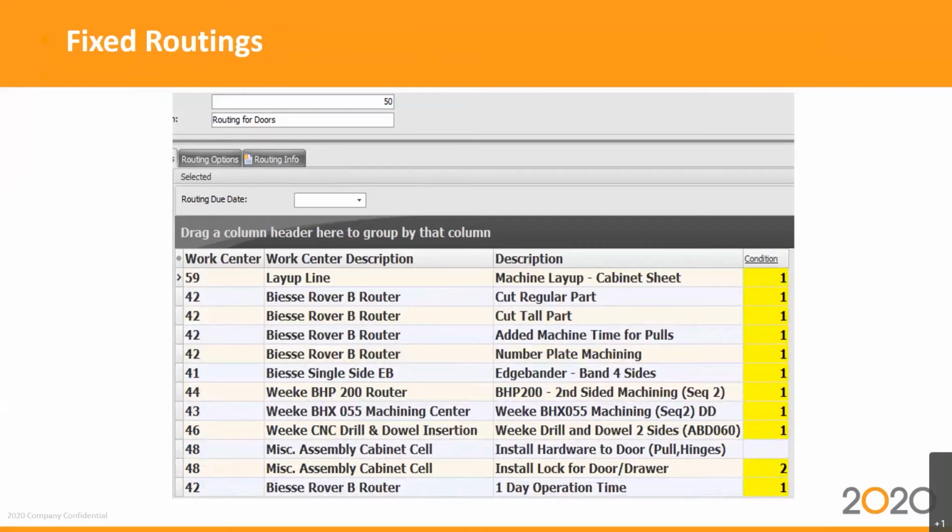2020 Insight allows us to either use fixed routings or configurable routings. For us, we have highly configurable routings, so that way you can have one routing and have conditions on those routings for the operations, and it allows us to add operation times to the work centers based on the options chosen. So one of the options that you're seeing here that's conditional is for the second side machining for the Weeke router and the Weeke VHX.